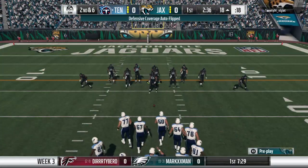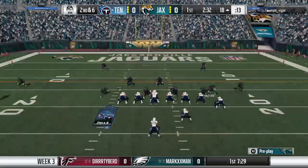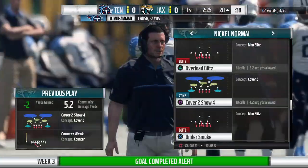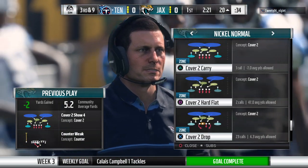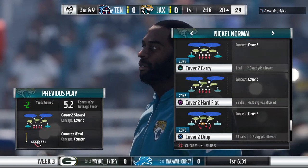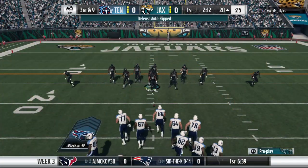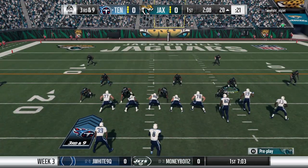Second down following the run. A first carry now for Kofrani Muhammad. And the reinforcements come in as they're going to stop him behind the line. It's a loss of 2, now third down. And on third down, a nickel formation here defensively. And the wideout in motion.